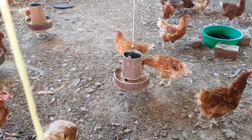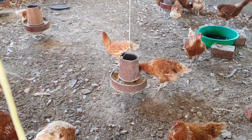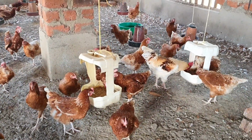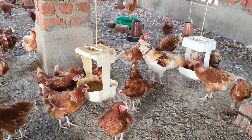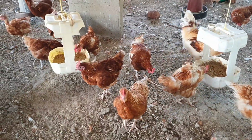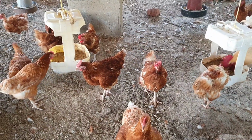If you prefer free range chicken, it is good because the chicken are disease resistant. You rarely treat them, but they take a long time to grow because they feed on insects and greens. So moving up and down always affects their growth, but they can grow and lay if you're patient. If you want to make money as quickly as possible, raise the chicken in the chicken houses, not free range.